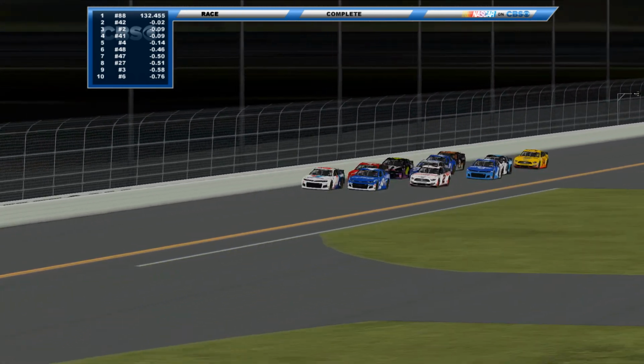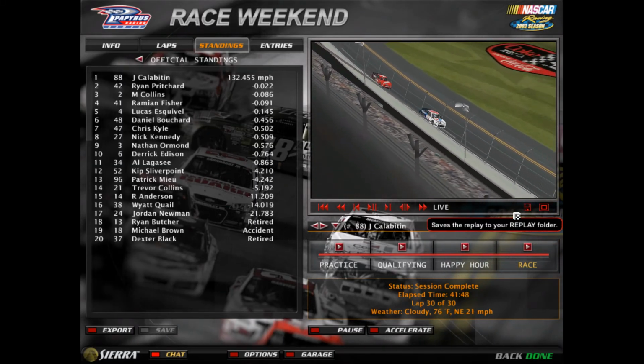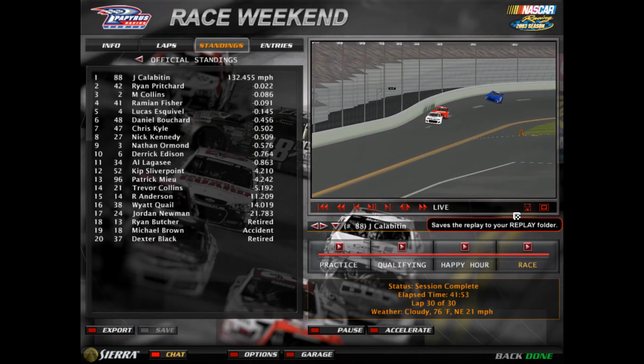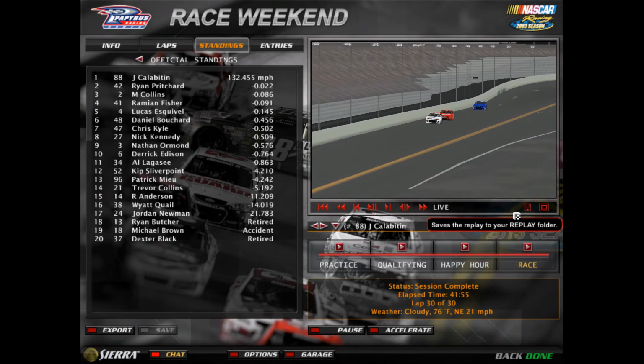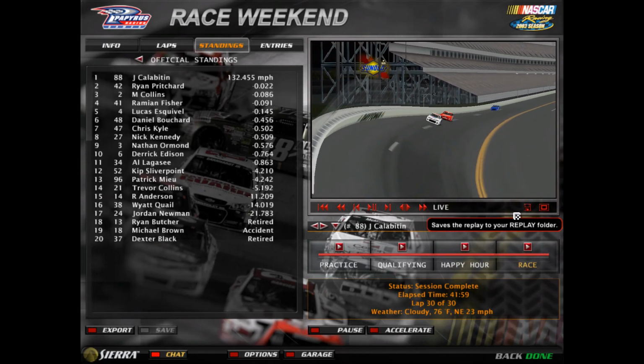Alright, let's take a look at the official race results. So, the 88 wins it. Ryan Pritchard second, Collins third, Fisher fourth, Lucas fifth, Bouchard sixth, Kyle seventh, Kennedy eighth, Orman ninth, and Edison tenth. 17 cars finished the second duel race.